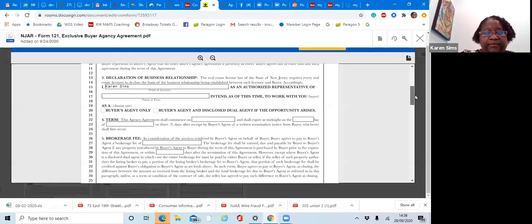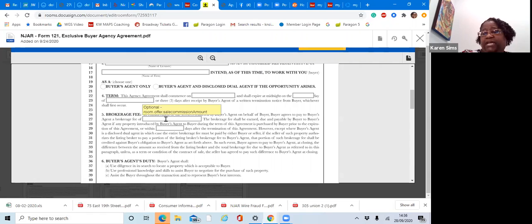Brokerage fee is 2.5%. You can put 3%, but the average broker fee, and buyers are smart, they do their research, the average broker commission that we get paid is 2.5%. So I always generally stick with 2.5%. Doesn't mean that you can't do 3 or 3.5%. But this pretty much states that if you find something that's not on the MLS, they will pay you that 2.5 or 3%.